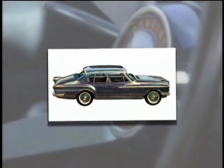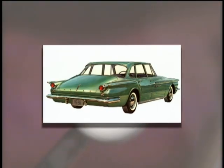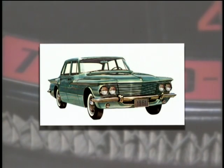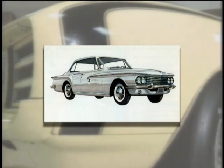In 1961, Dodge hit the market with the Lancer. It looked like a 3/4 scale version of a full-size Dodge. It weighed around 2,600 pounds, and it sold for just about $2,000.